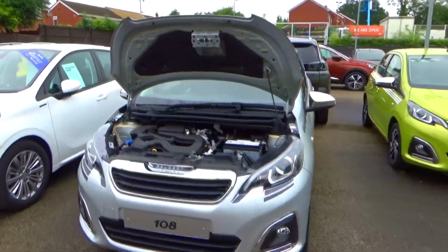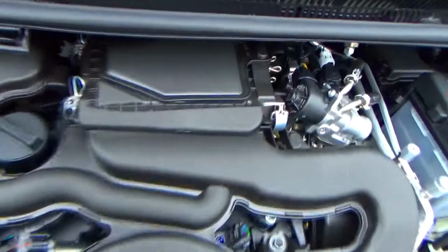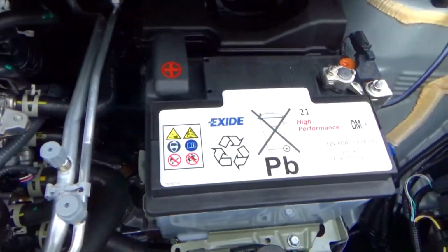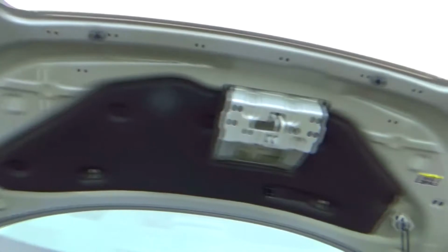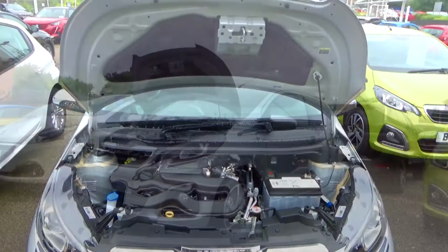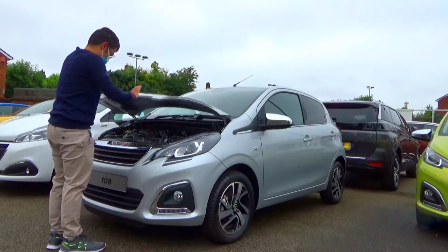This engine produces 72 horsepower at 6,000 RPM and 93 Nm of torque at 4,400 RPM. For performance figures, this has a 0-100 km/h or 0-62 mph time of 13.8 seconds and a top speed of 159 km/h or 99 mph. This 108 has a combined fuel consumption of 4.9 litres per 100 kilometres or 57.6 miles per gallon and CO2 emissions of 111 grams per kilometre based on the WLTP scheme. This has a 35-litre fuel tank and the 108 is a front-wheel drive car.